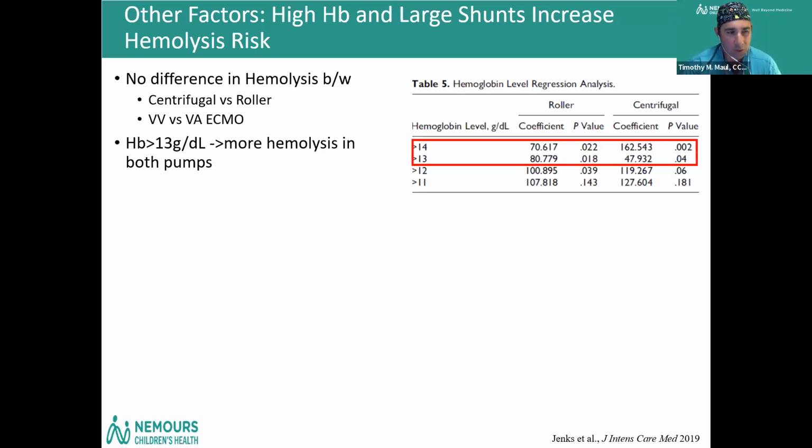One came from a paper in 2019, which showed that really high hemoglobin levels in large shunts will increase hemolysis risk. The large shunt thing made sense to me because if we're continually moving the fluid in a circle, so it goes out of the pump through the oxygenator, but then goes right back into the pump, and only a fraction of it goes to the patient. So let's say you're running it at a liter per minute, but only 100 mLs per minute goes to the patient. You basically have about 90% recirculation. And that's almost as bad as just running the pumps at low flow rates, just like the CFD data showed.